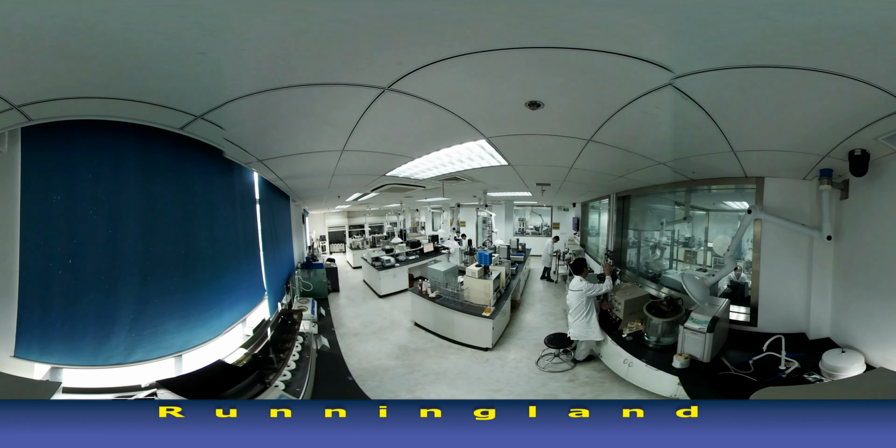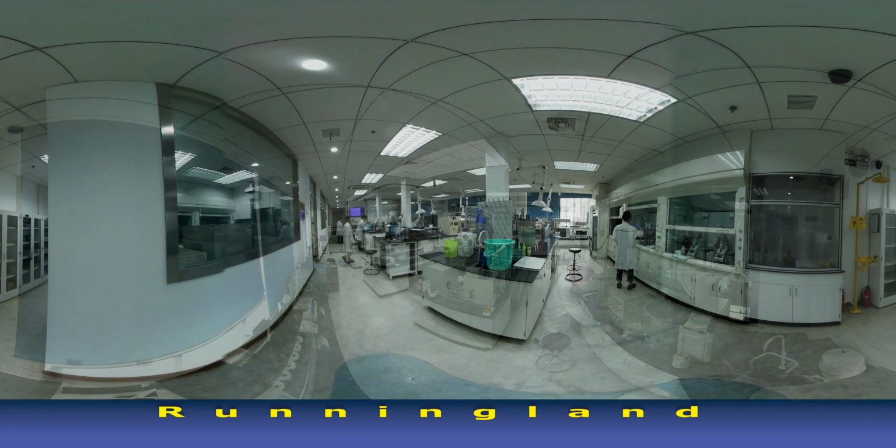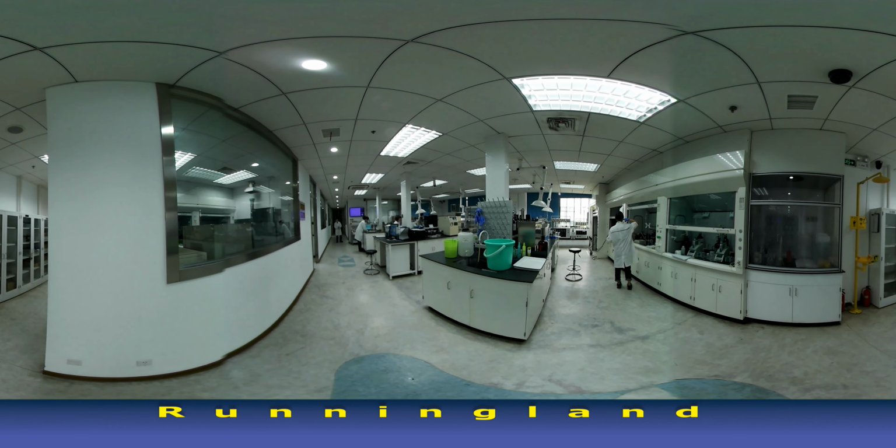Okay, ladies and gentlemen, as we enter the main laboratory, this will be the final segment of the tour. In this main lab room, the following test methods can be done: total acid number, total base number, flash point, oxidation stability, grease thief, density, distillation test, total sediment test, pour point test, freezing point test, ash test, and so on.